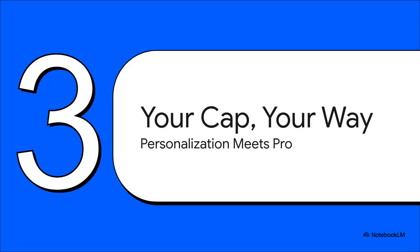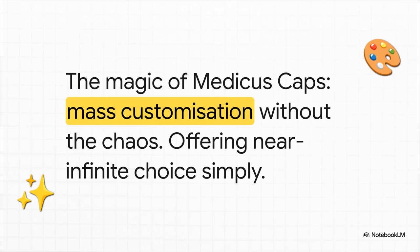And this is where it gets really, really fun. Let's talk about customization. This is the part where you get a cap that not only does its job, but also says something about you. The real genius here, though, is how they pull it off. They figured out how to offer what feels like endless choices without their whole system falling into chaos. That's the secret sauce, right there.